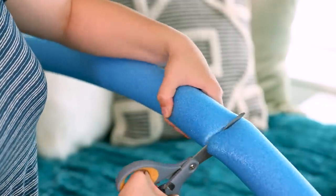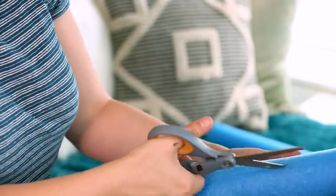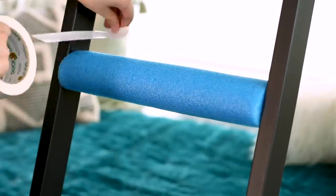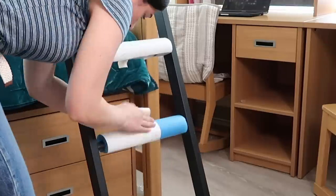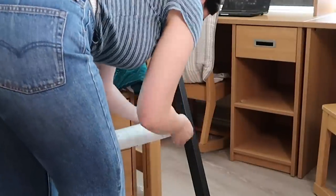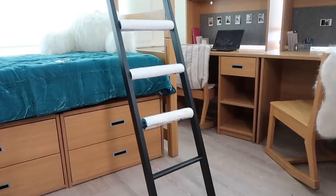I'm just cutting it to size and then covering it with white duct tape just because it's a little cuter, and it also holds it in place. I will say be careful because these can slip around if you don't get the size just right. So if that's the case, you can actually cut a rug grip and put that on first and then put the pool noodle on top, and there should be no slipping.